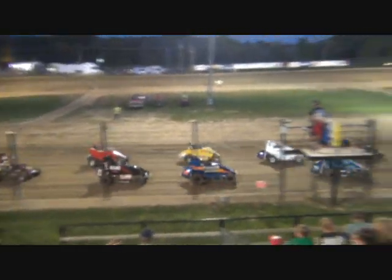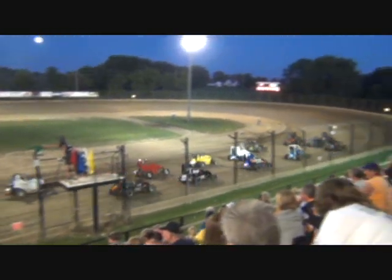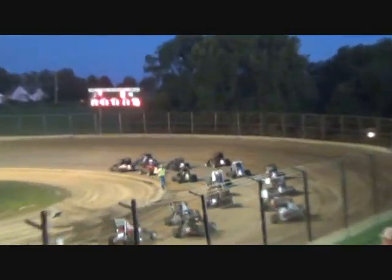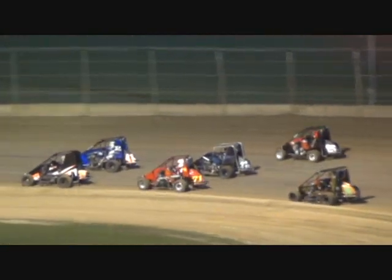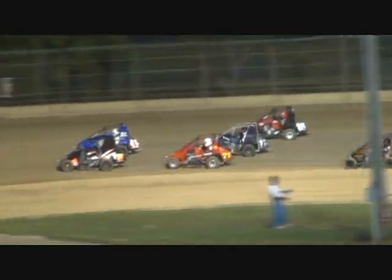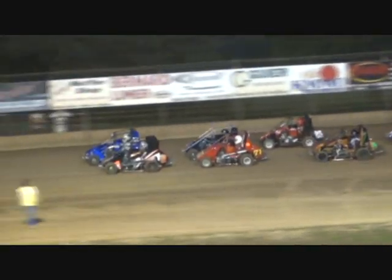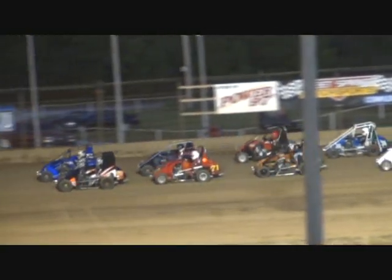Running five wide down the back straightaway. Thank you, Mr. Full Moon. What'd you think of that, folks? We got them five wide right here at our little racetrack.